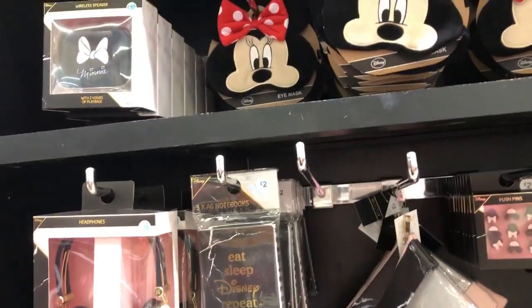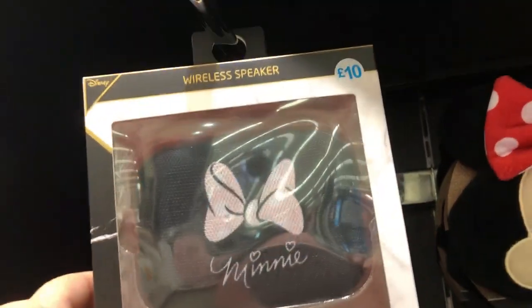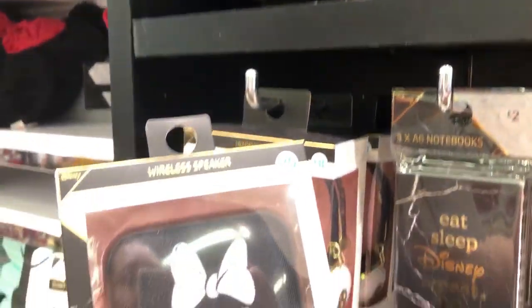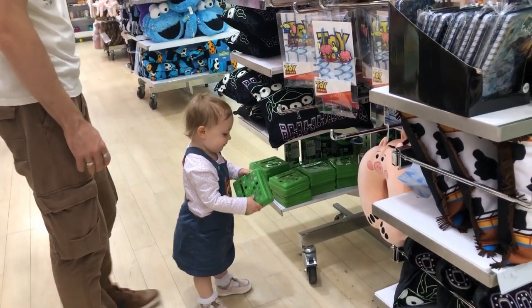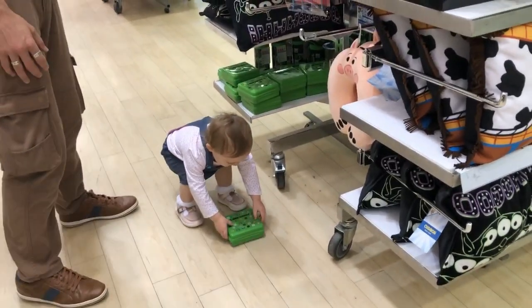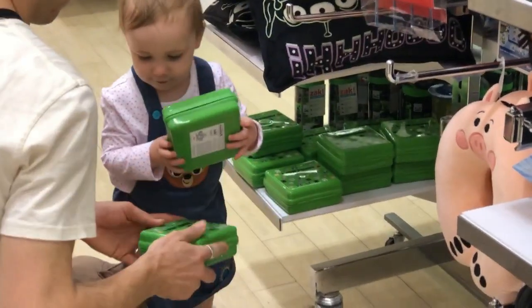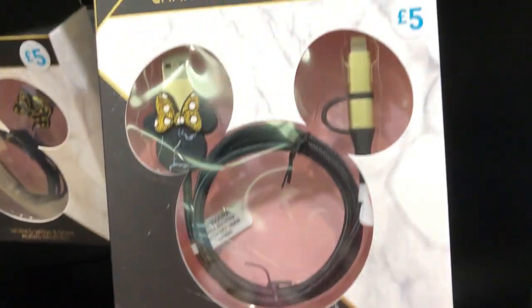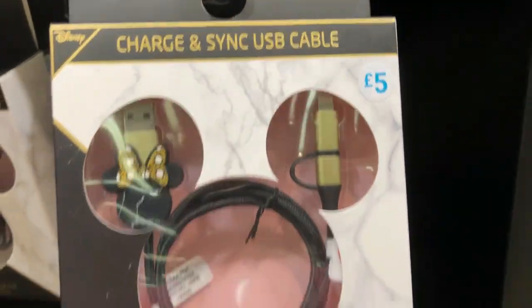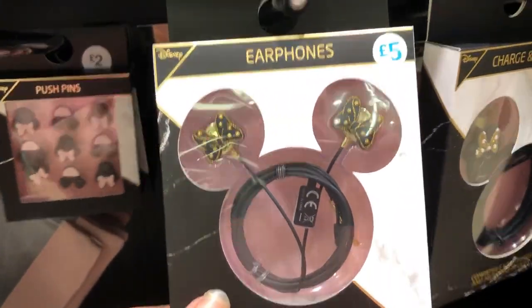Hello. They've still got all the mini stuff in. This is new. Wireless speaker. It's £10. Hello, gorgeous. Oh, what have you found, Alice? Minecraft. Oh, box. You don't put them all on the floor. Give them to Daddy. Good girl. So this is new, it's a charge and sync USB cable, and that's £5. I've still got the headphones in £5 as well.